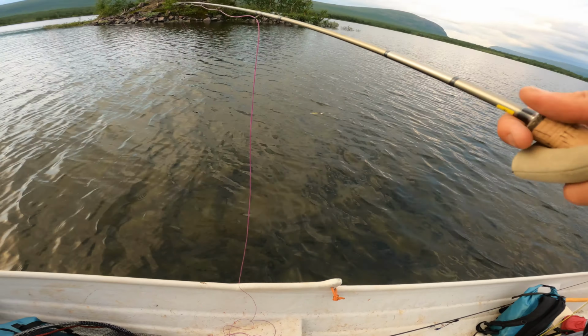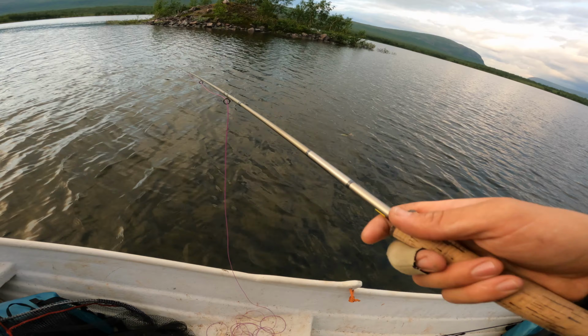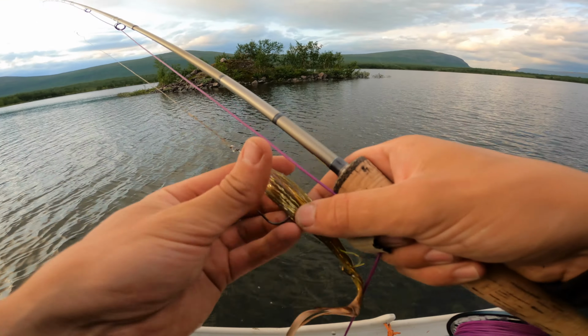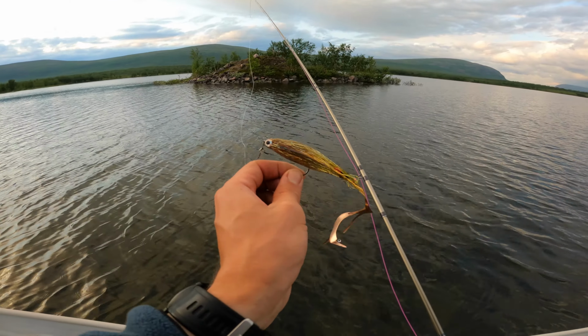We're fishing at an island right now. So right here, gonna target a lot of different kind of structure today. See what's going on. So yeah, that's the topic. Let's go for it.